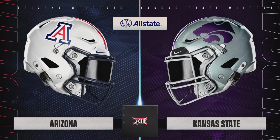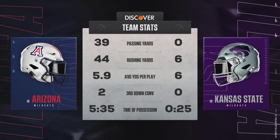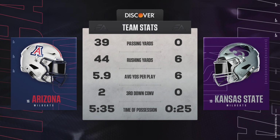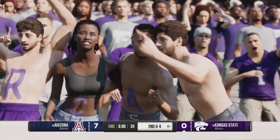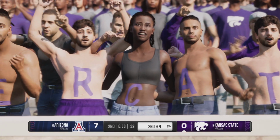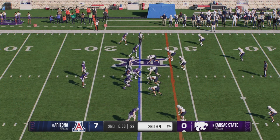That's the end of the quarter, and Arizona has the lead here. Guys, let's have a look at the stats as we've played 1 period. They are lined up and ready to go and get things started here in the second.